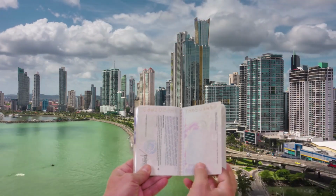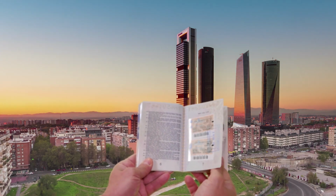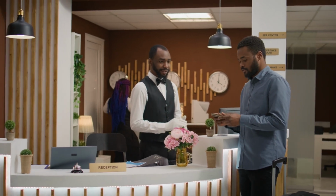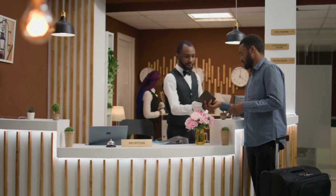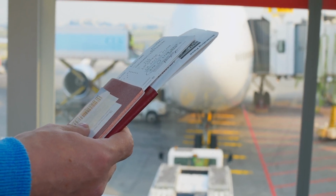Finally, set aside all your travel documents in a single, easy-to-access place, like a travel wallet or a dedicated pocket in your bag. This way, you're not scrambling to find your boarding pass or ID when you need them. Double-check that you have your essentials, and then relax, you're ready to go.